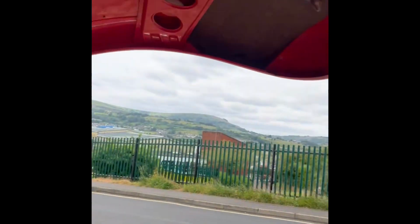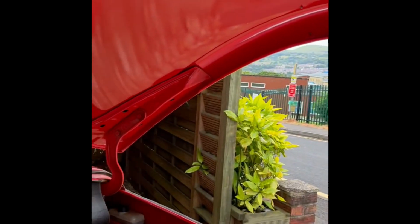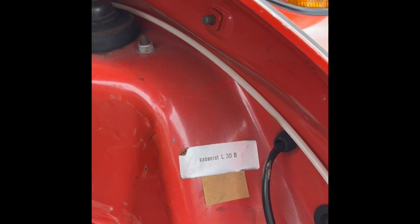Okay, so I'll just get up and see those pop rivets just up here where that plate was put on. Okay, you can see where it was glued underneath here. Cast on red paint code. I'm going to try and peel this out now. I'm sure underneath, in fact, I think I better put a foam down to this.